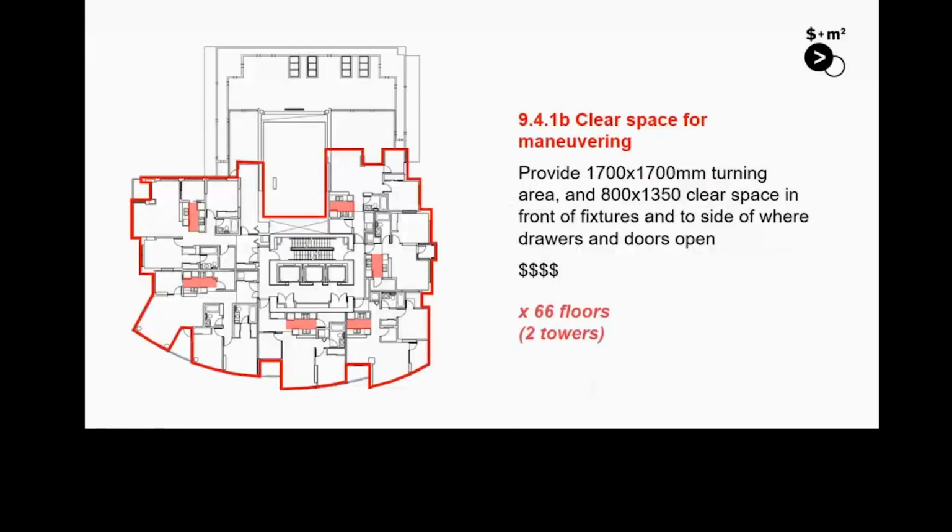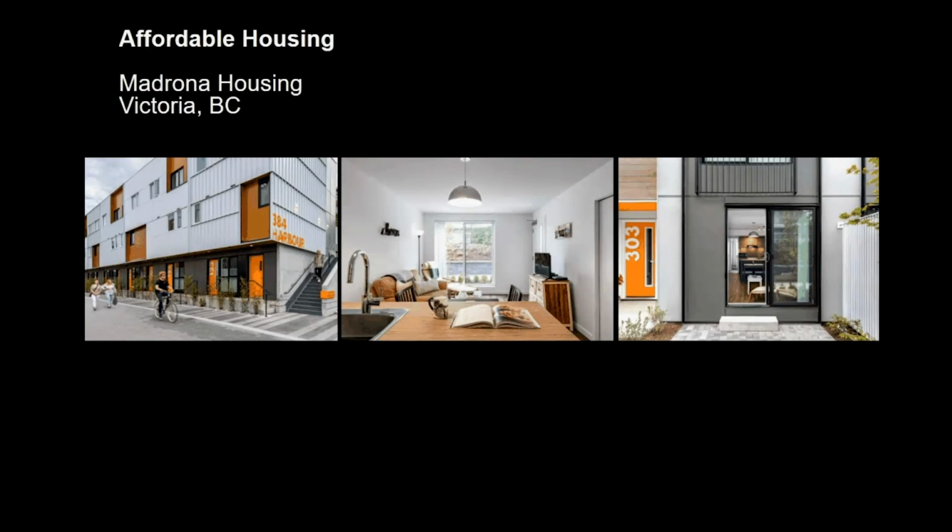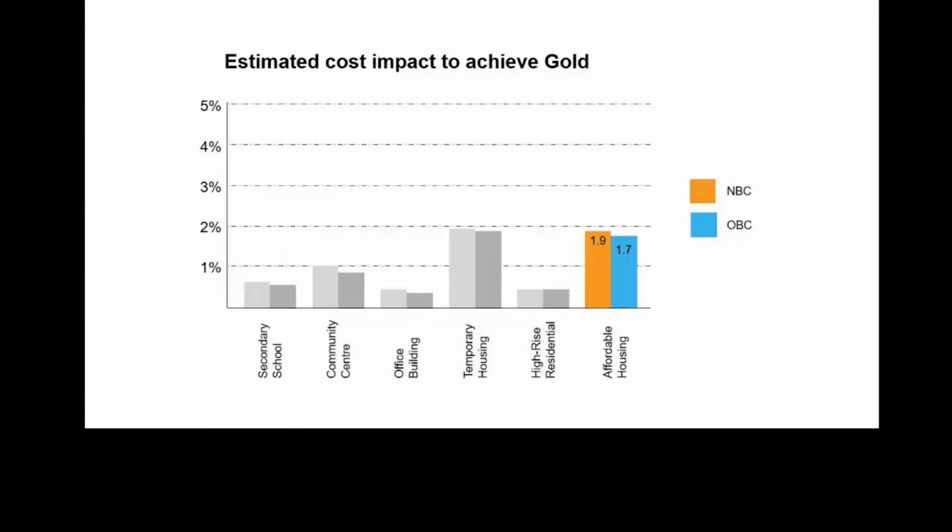And of course, another feature that added cost, which is also very important, is ensuring that you have clear maneuvering space in areas like kitchens. And then we also looked at an affordable housing project on the island that we've designed. What was interesting about this one is that it's a smaller project, but an affordable housing project could achieve gold certification with just under 2% cost increase.